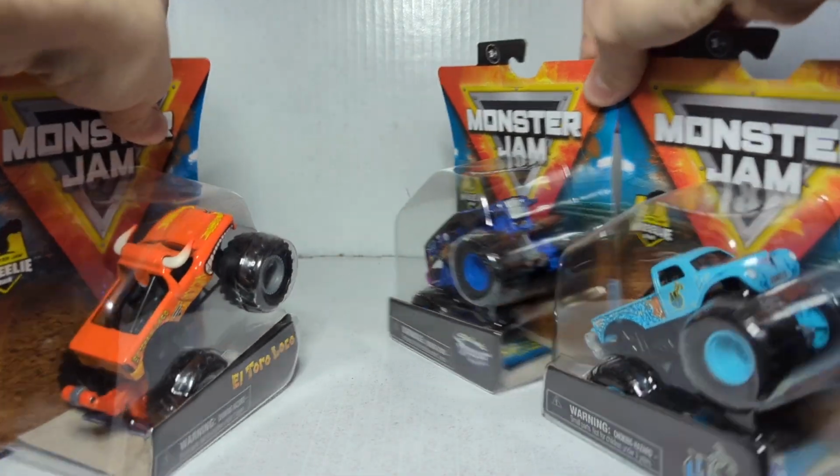And we're going to take a look at all of these. It's going to be really, really cool. I am excited. I think there's 9. Yeah, there's 9 and a chase piece. Obviously, that's usually how Spin Master does things: 9 trucks, 8 commons, 1 chase piece. So that's what we'll look at today. Of course, we'll do the chase piece at the end of the video.